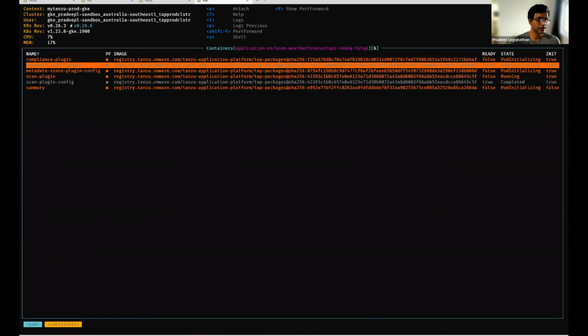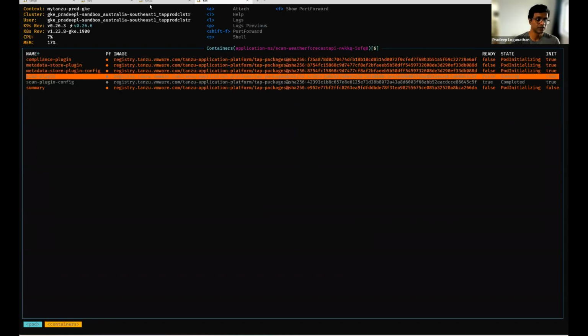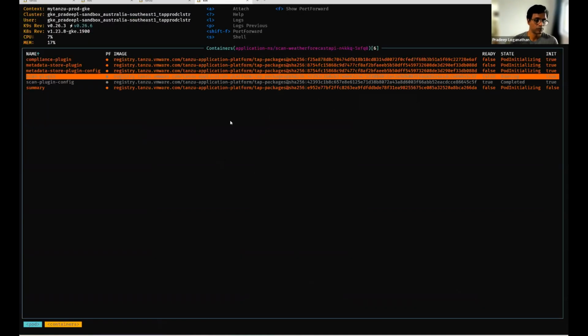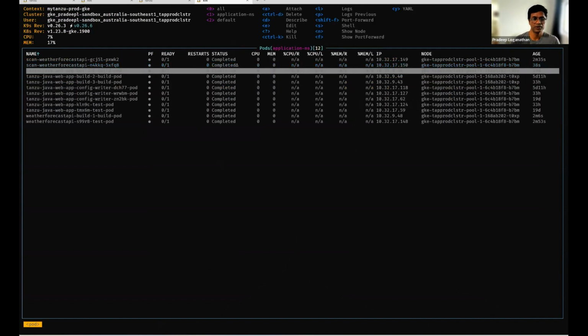And it's again adding information into the metadata store to indicate the SBOM, the BOM that was created as part of the build. We'll just give it a couple more seconds to complete. I'm not running on a very large cluster. I'm running on a medium-sized cluster with 4 CPUs and 16 gigs of memory. Okay, scan is complete.